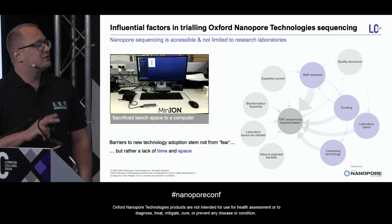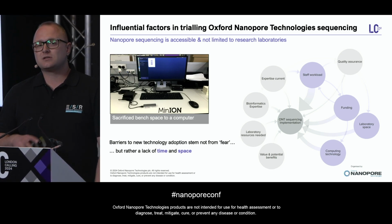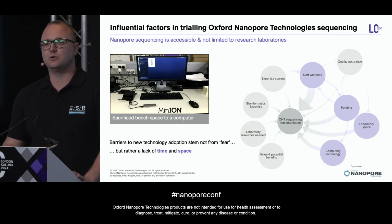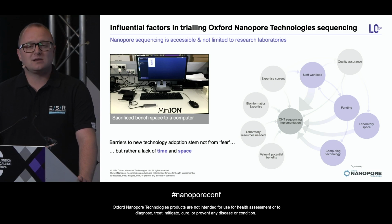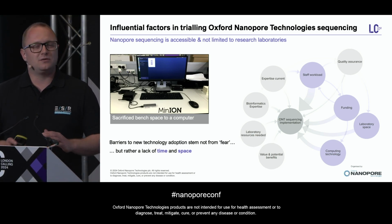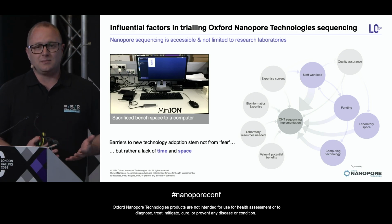So during the trial, we went in and we were speaking to some of the doctors and the microlab staff and asking what they found the real barriers were from using the nanopore device in their labs. And to our surprise, it wasn't so much the, oh, I don't really want to do this, or I don't really know what's going on. There was that hunger there and that drive to learn and upskill.